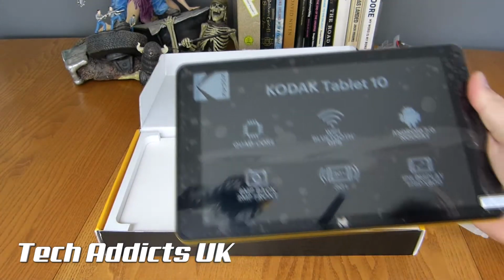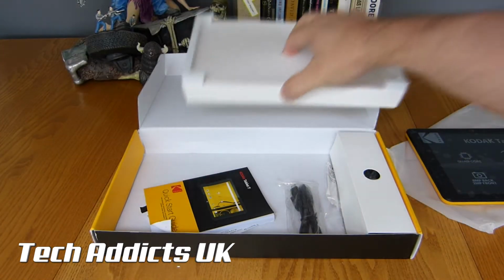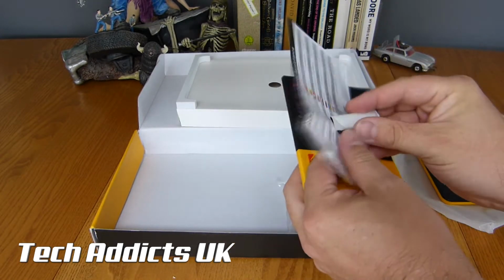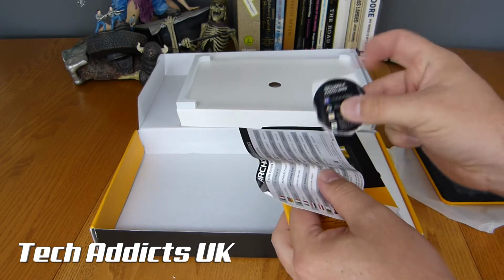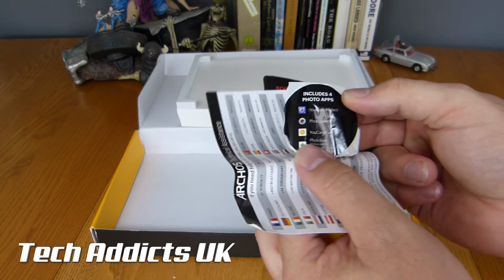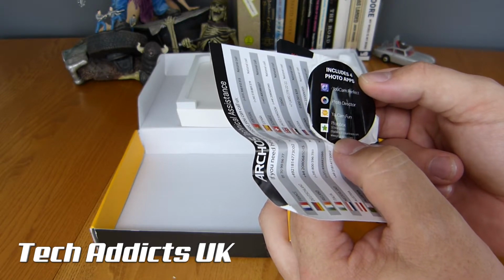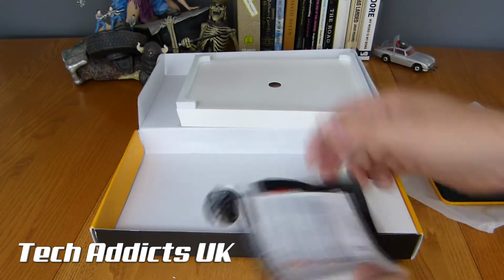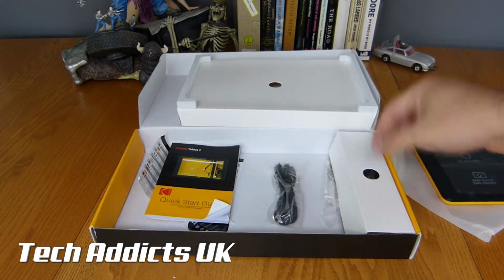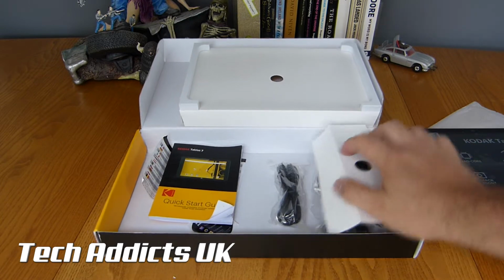So having a look inside, we have a screen protector type thing for transit. Under here we have a quick start guide, an Archos technical assistance sheet, and a sticker for you to wear. It includes 4 photo apps, because it's Kodak: UCam Perfect, PhotoDirector, UCam Fun, and Photobox. 50 prints, 50 free prints. Okay. We have a micro USB connector and a plug with European and UK options.